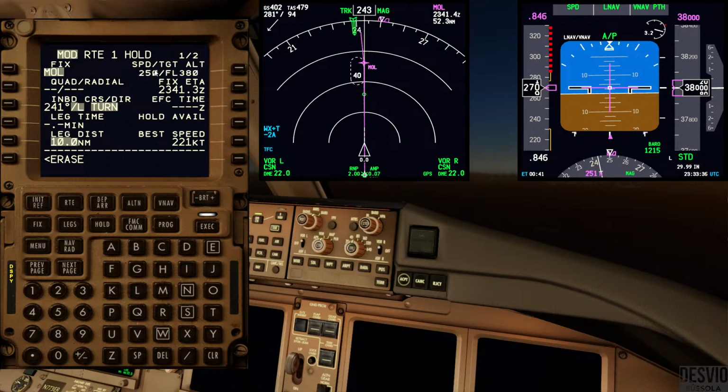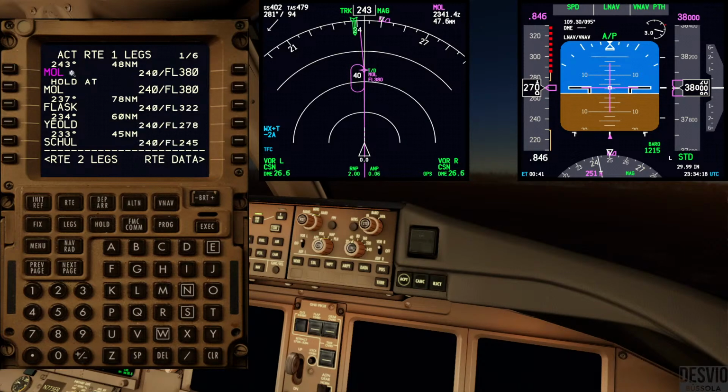It also calculates a speed and a target altitude for you, but you can also change that. I don't want 250 knots. I think that is too fast for this speed. At this altitude, maybe I can maintain 240 knots. So 240 slash, and I set here, should allow me to set, yeah, 240 with flight level 380. Okay, and it even says that the best speed will be 221 knots. So I execute this, and when I go to the legs, now I see the MOL position and one hold at MOL. Okay, that's the way to do it.